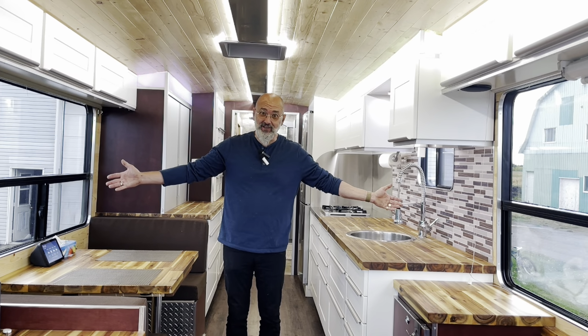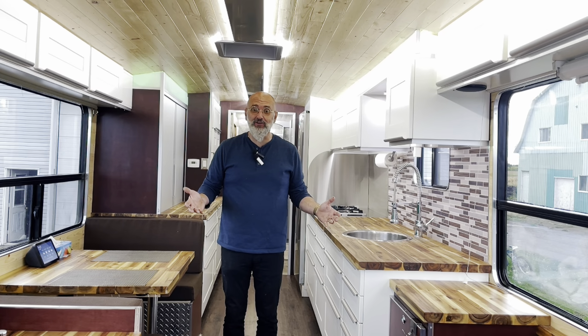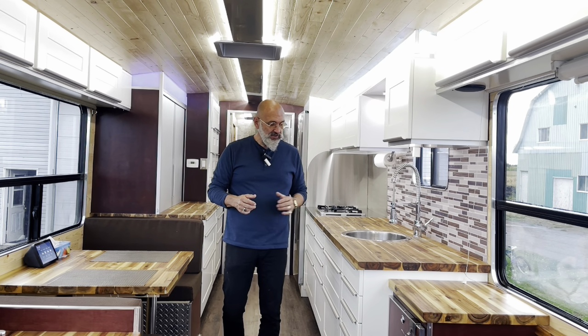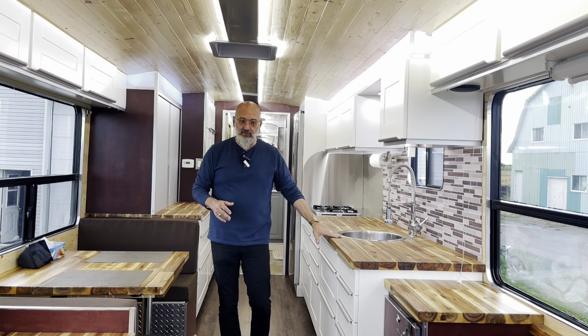Welcome to our kitchen. And for us, probably the most important part of the bus. We love to cook, we love to eat. So our kitchen is comprised of IKEA cabinets on the bottom and an acacia countertop.